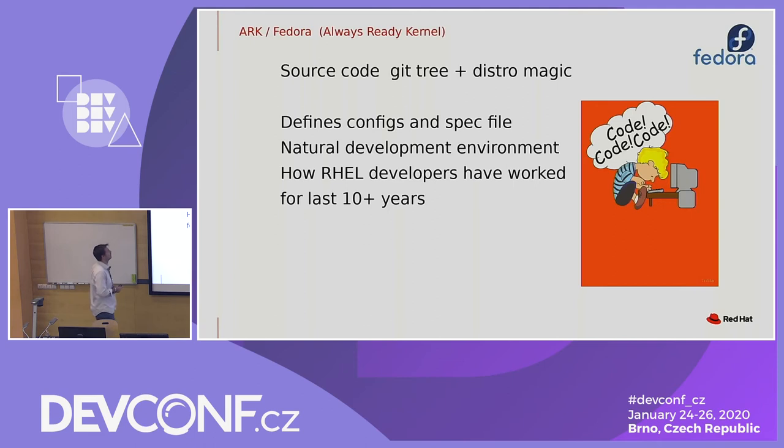So we have Fedora kernel and we have Always Ready kernel. And these provide the configuration, the kernel spec file, the packaging rules and stuff like that to CKI to say, okay, based on any Git tree or any patches we have up here, this is how we're going to connect it, package it, so we can run it through our CI system. So it provides all that distro magic.